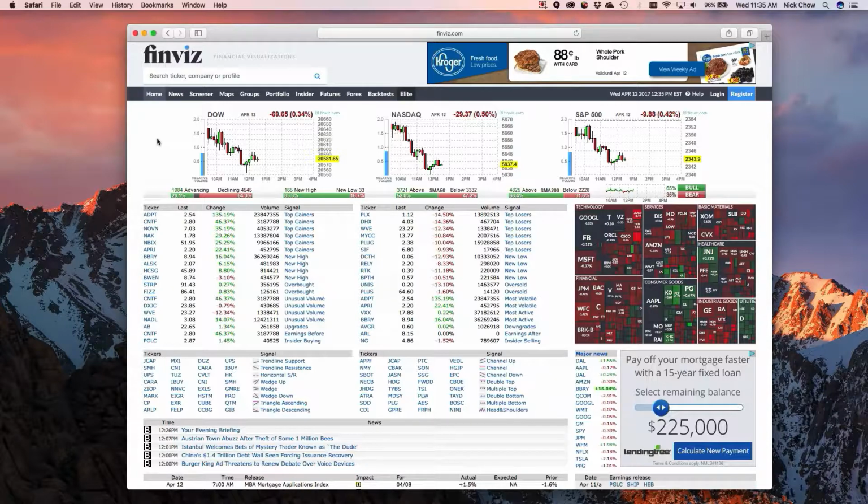But you can see here on the home screen, you'll see some stocks. Oh, this one moved 135% today. Obviously, it's a penny stock. Some other ones moved 46%, and there's a better way to slim down the options. So on the Finviz website, you can go to the screener.